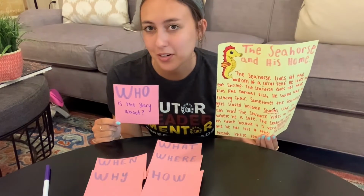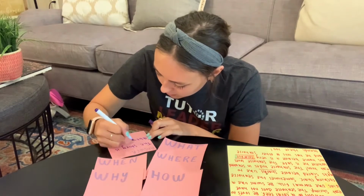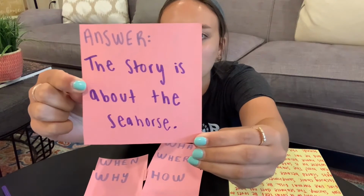But whenever we answer a question, we need to have a little bit more context behind them. This means that we have to answer our questions in complete sentences. So instead of just answering it as the seahorse, we can answer as, the story is about the seahorse. On the back of the card, I'm going to write the answer. Here is our answer. The story is about the seahorse. This process is turning the question into the answer and putting part of the question in the answer. Our question was, who is the story about? And our answer is, the story is about the seahorse.